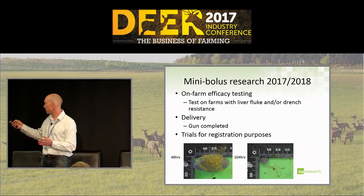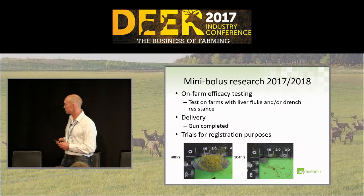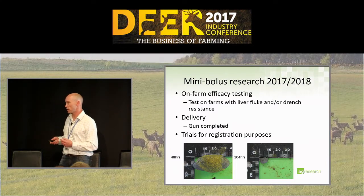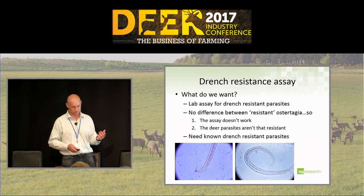Down the bottom there you can see the boluses taken out of the rumens of sheep, so that's how they degrade. After 2 days, that one is about half degraded, and that's after 104 hours, which I think is about 4.5 days, and that's almost totally degraded. So it's a sustained degradation and release in that mini bolus.